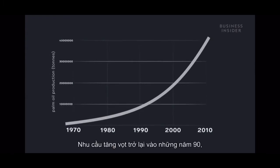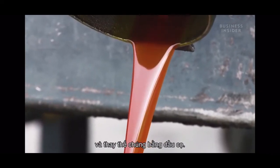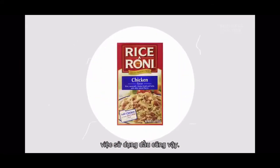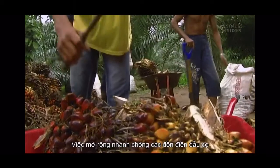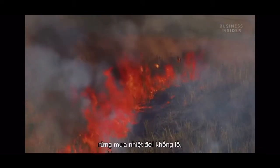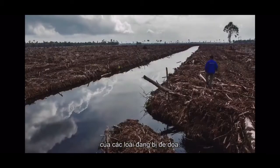Demand spiked again in the 90s, as companies suddenly realized the negative health implications of the trans fats found in many processed products and replaced them with palm oil. And as ultra-processed foods increased, so did the use of the oil. But this incredible rise came at a cost. The rapid expansion of palm oil plantations has led to the destruction of huge areas of tropical rainforest, creating dangerous CO2 emissions and destroying the remaining habitats of already endangered species.